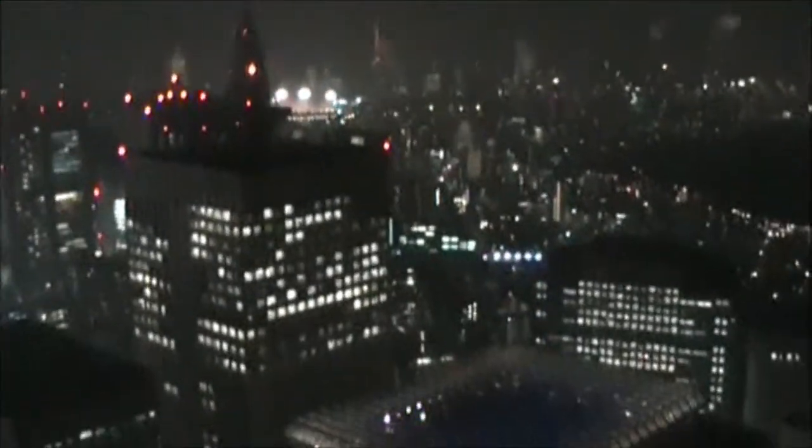There you go, if I pan in and down, there's a building just in front of us with a big glass roof and an external elevator, which you can see going down. Pretty funky. See, there's nobody famous in it.